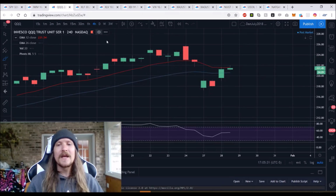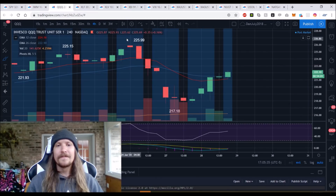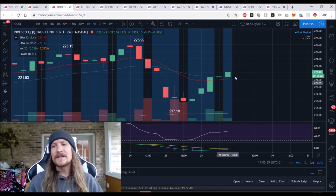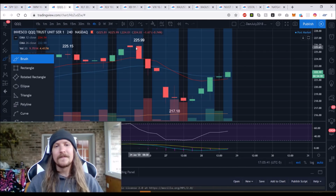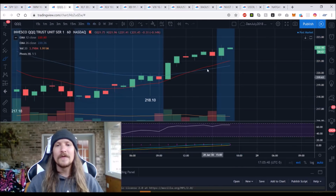QQQ, same thing. They're getting an after hours boost thanks to Apple earnings. Drop of $9, 21.60s. We're more than the halfway point. Same thing though. Looking for the 4-hour lower high compared to 226. The hourly higher low is 221.04 to try and keep the bulls in control.